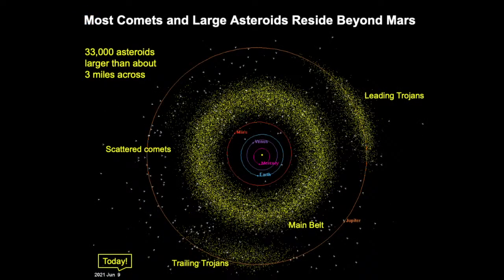So, okay, now where are they? I drew this specially for today. I'm showing where all the major large comets and asteroids are in the solar system as of today. So there's 33,000 of them on this diagram. That's a lot.